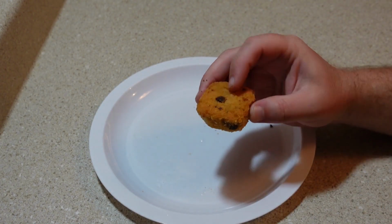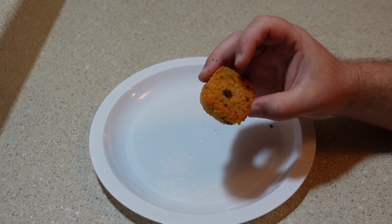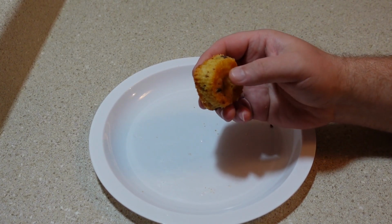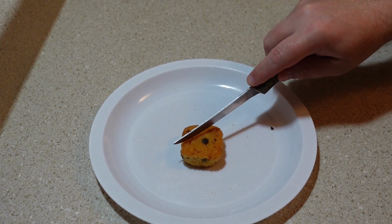The top is fairly firm, almost, I don't know if it has crumbles or something on it. It's kind of, I just don't know. And the bottom is very, very moist, like almost sticky moist. All right, let me cut into it.